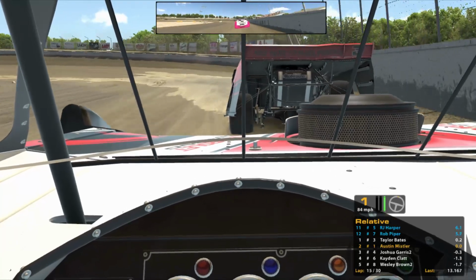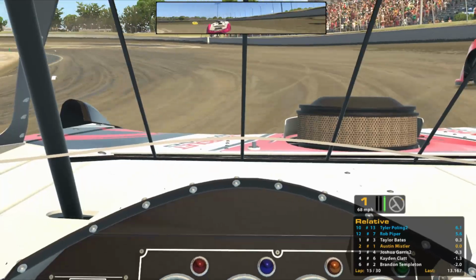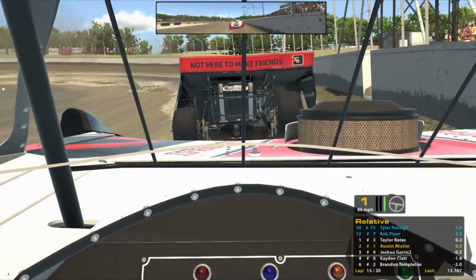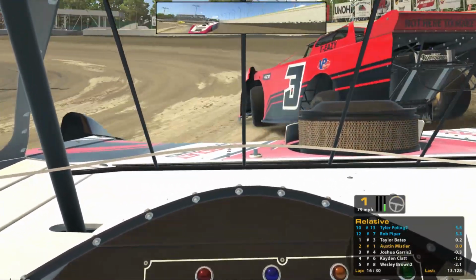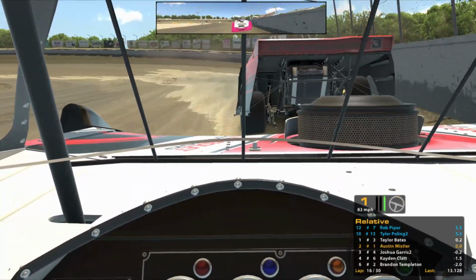Surprised we haven't run into any lap cars yet, already halfway through the race, even though there's some coming up here. Because there's no caution, so I figure people could get spun out pretty easily, and we might run into them. I don't know.